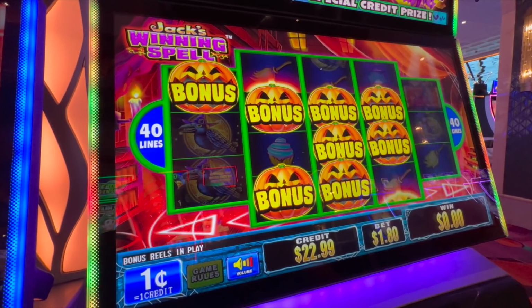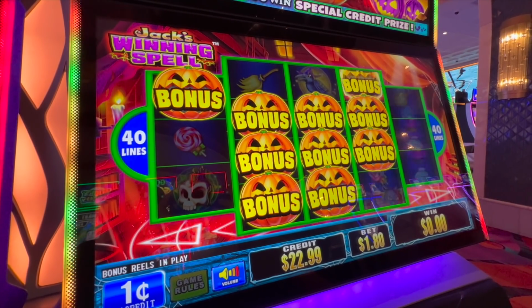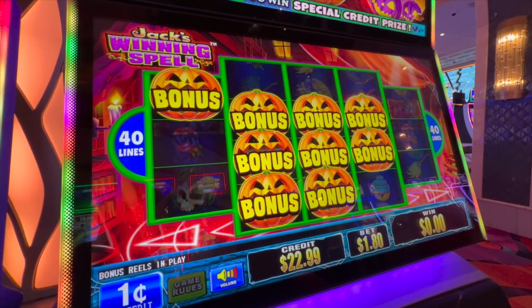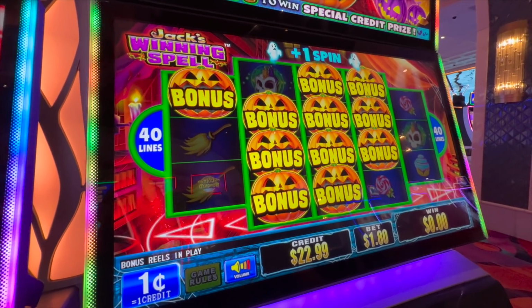But how volatile are they? What are your chances of achieving these progressives? Are the bonus rounds on these games predetermined? How do they work? And how have these games managed to rope in so many players?